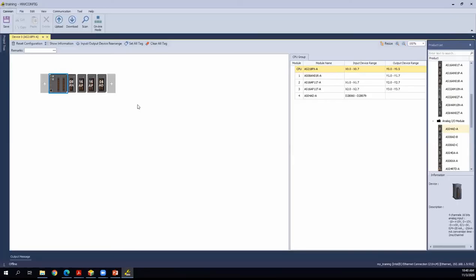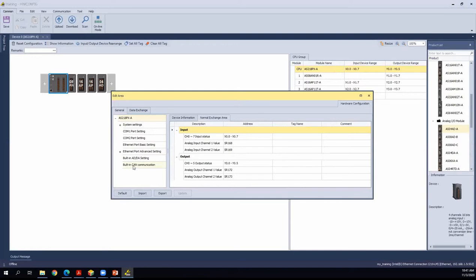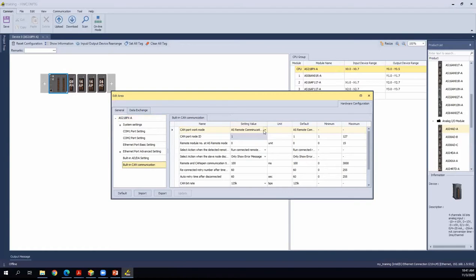After explaining the setup I have here, let me turn back to the software. Hopefully you can see the hardware config right now. So how to adjust the remote I/O solution in the hardware config? You have to double click on the CPU, and here there is a built-in CAN communication. Go to the built-in CAN communication, and here there is a work mode for the CAN port. It can work as remote communication, or Delta special driver and remote mode, or standard CANopen DS301, or special driver and CANopen DS301. What is special driver? Special driver is a kind of protocol used over CANopen for Delta servo and VFD drives. So you don't need to use DS301 for Delta devices, for ASDA-A2 for instance, or VFD devices. You can simply use special driver to control them.